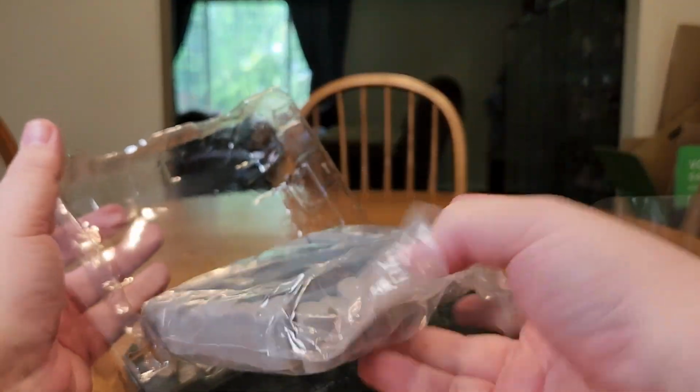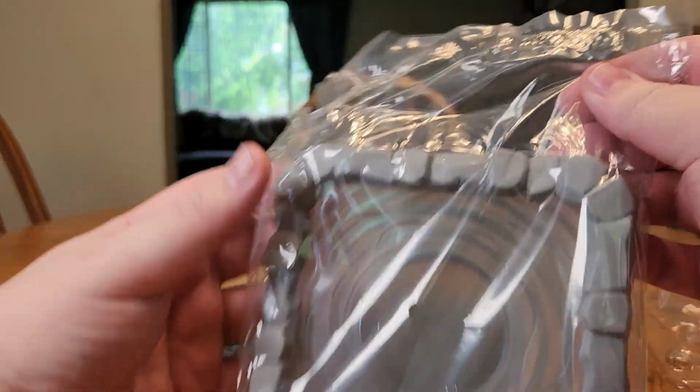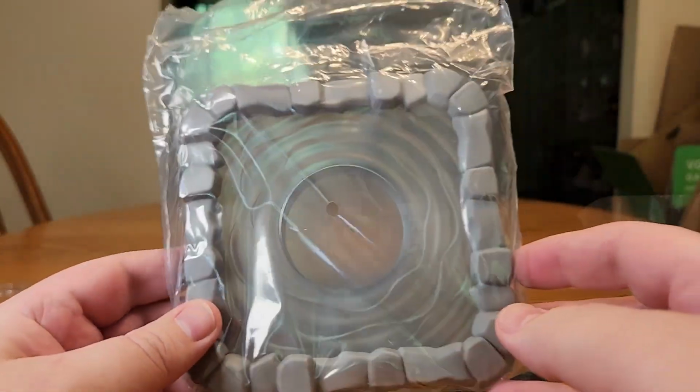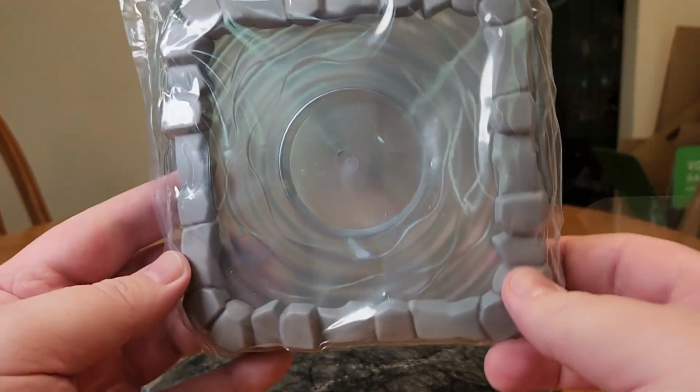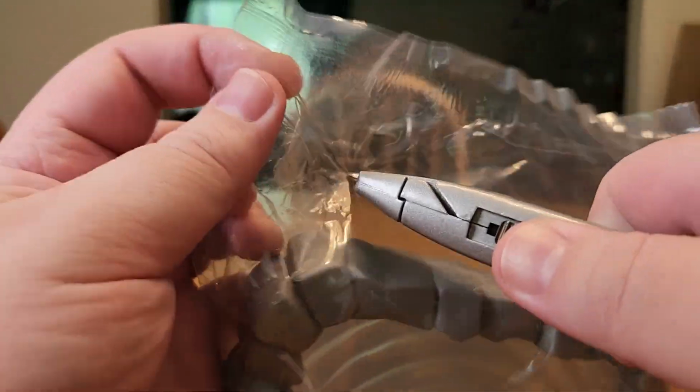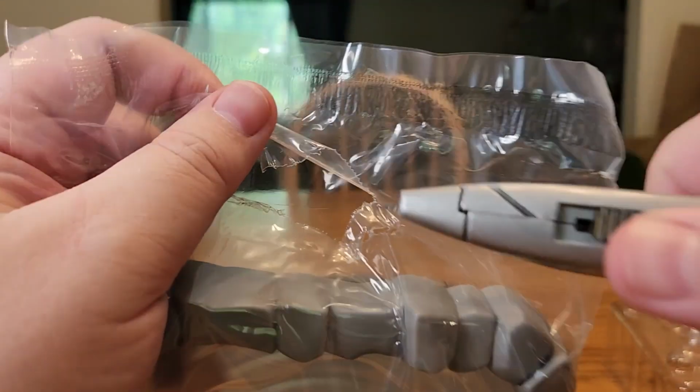Come on. There we go. So it is still wrapped in a bag. This time it does have all the rock pieces attached to the base already. Kurumi's, they were in a separate blister, or separate baggie. Let's go ahead and cut this open.